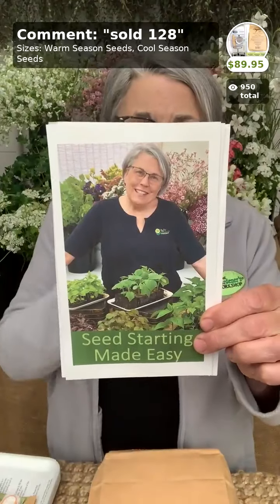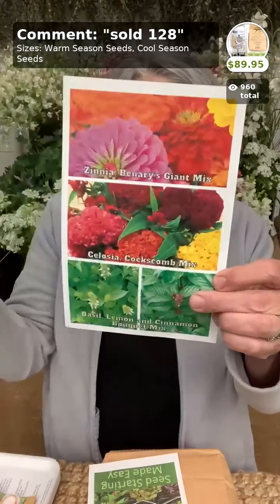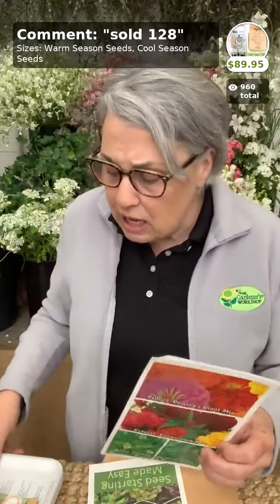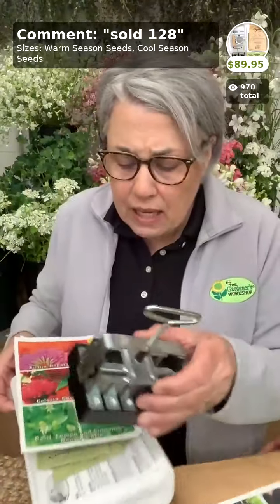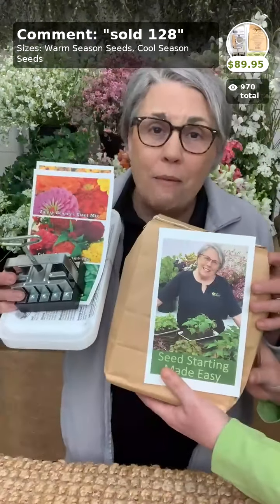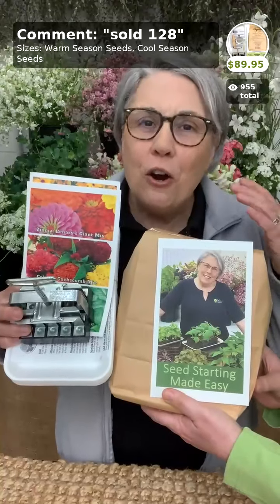The kit also includes my Seed Starting Made Easy online course, which takes you through the entire process, and it includes 3 free packs of seeds, and you can select either cool season or warm season seeds. You select that when you check out. Now, everything you see here is included in the kit, and the kit is $89.95. If you have a mom that is a gardener and whether she's a seed starter or not, if she's using another method, I'm telling you, she'll be thanking you for the rest of her gardening life.